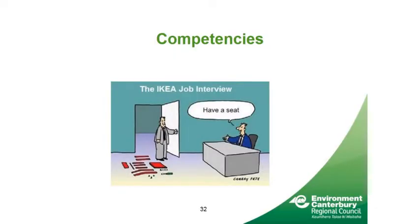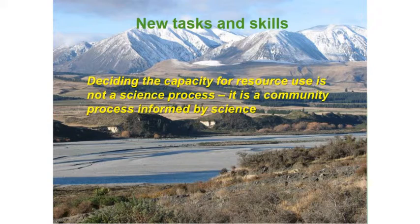Okay, so what are we learning about ourselves and what we need to do differently? I've called these competencies, of course. Well, every morning, just after Dame Margaret's taken us through our corporate star jumps, we repeat this mantra. We've heard this before today and yesterday, but it bears repeating: the process of deciding the capacity for resource use is informed by science, but it can't be led by it.